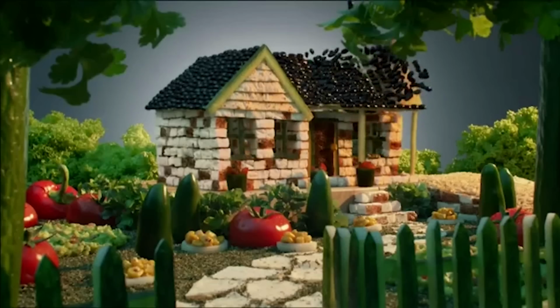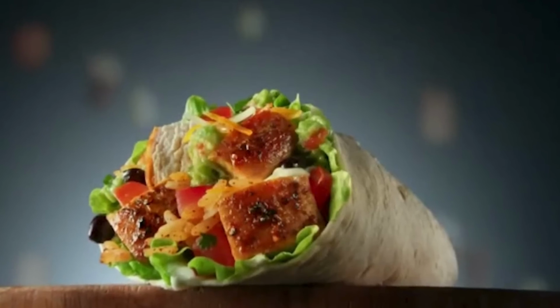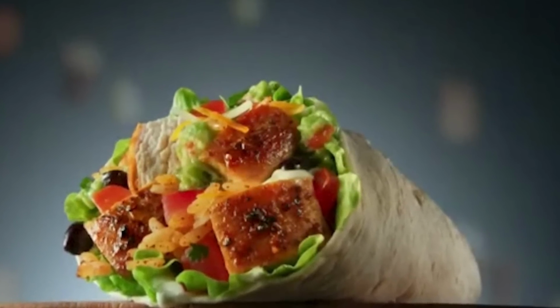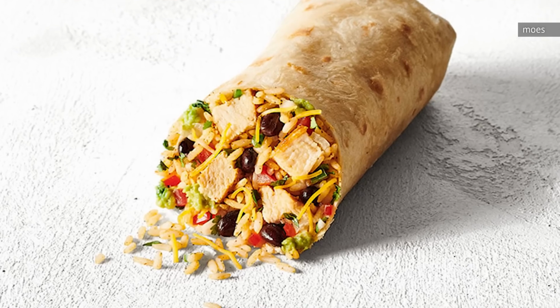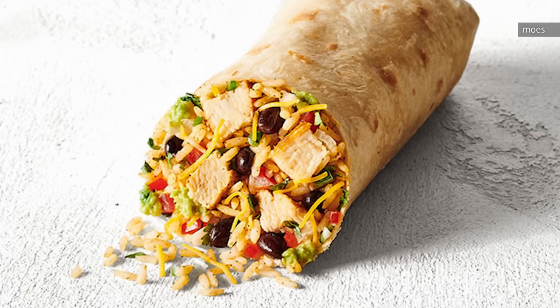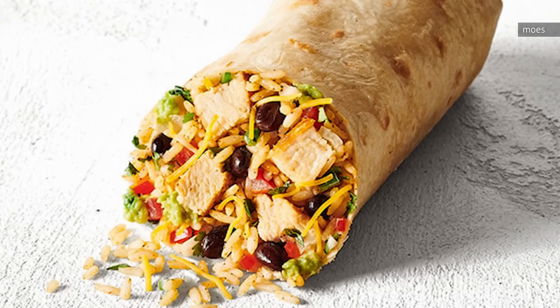Don't worry, as this burrito won't actually break up your marriage. However, don't be surprised if you and your spouse both develop feelings for this legendary Moe's menu item, as every ingredient in this burrito is lovable. Specifically, the pico de gallo, sour cream, beans, and rice are all of excellent quality. The burrito also comes with yummy guacamole at no extra cost.